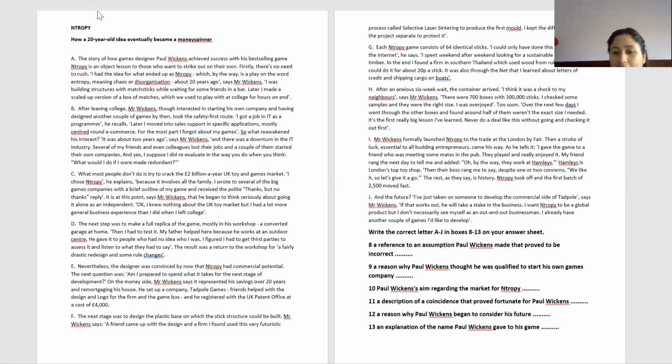An explanation of the name Paul Wiccan gave to his game is in paragraph A, where it says: the story of how game designer Paul Wiccan achieved success with the best-selling Entropy, and I had the idea for what ended up as Entropy, which, by the way, is a play on the word entropy, meaning chaos or disorganization. So there comes the name of the game, and there is an explanation of why he gave this name to the game in paragraph A, right? So those are the answers for all the paragraphs.